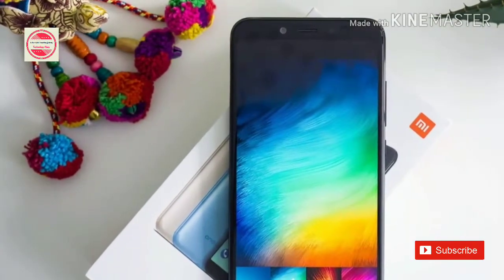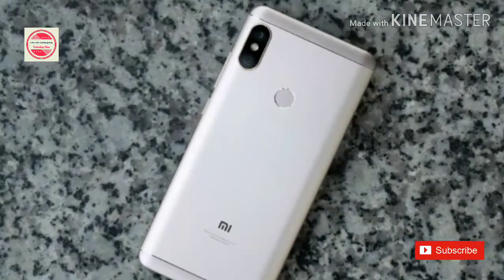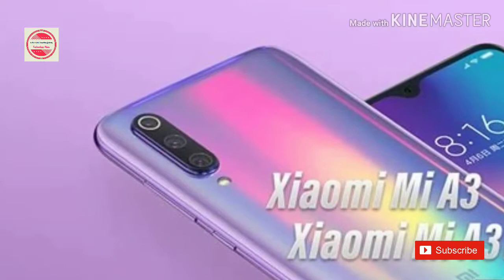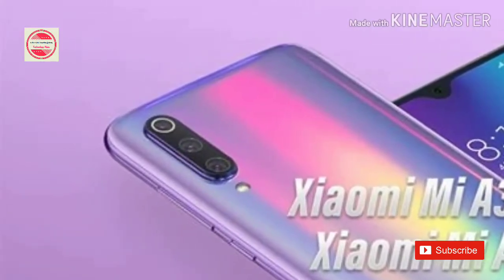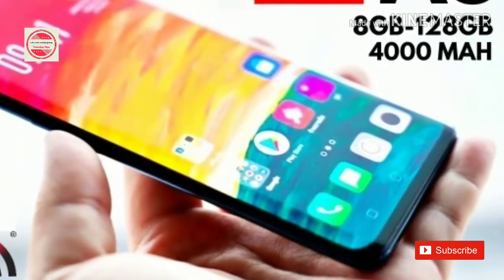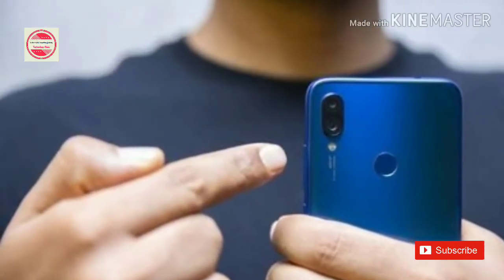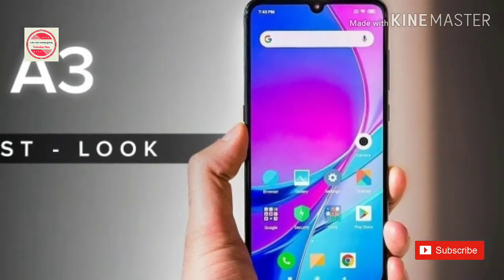The Mi A3, however, has much to offer social media enthusiasts. There is a triple camera setup at the back, which includes a 48MP Sony IMX586 sensor, also used in the K20 Pro and OnePlus 7, an 8MP wide-angle camera and a 2MP telephoto camera. The 48MP camera has to be enabled in the camera app menu before it can be used.